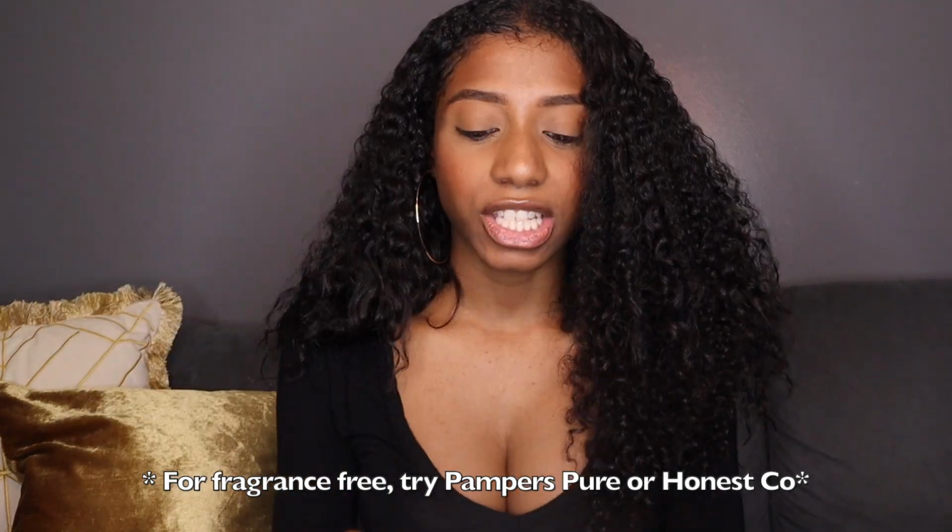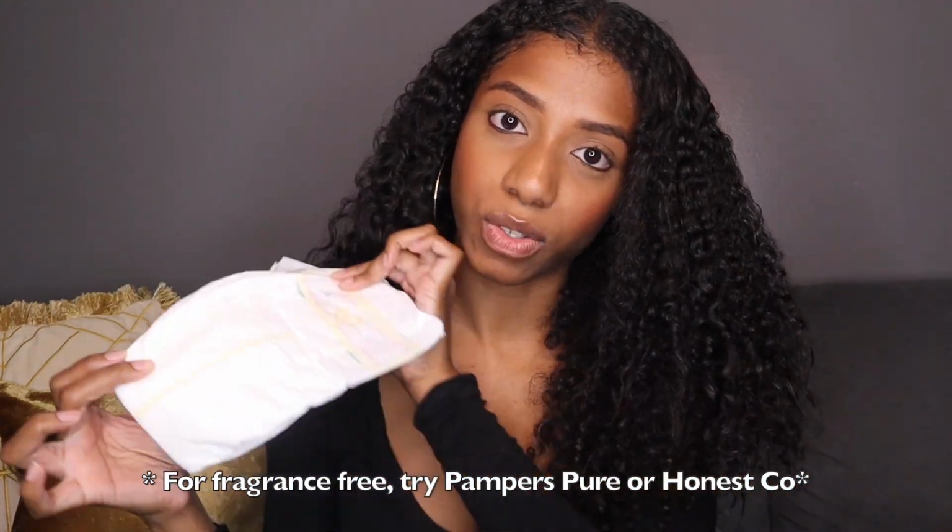When you bring your baby home, they're going to have their own scent, but also another scent. And I realized that it was the Pampers scent. So it does have a slight fragrance if you do decide to use Pampers Swaddlers.